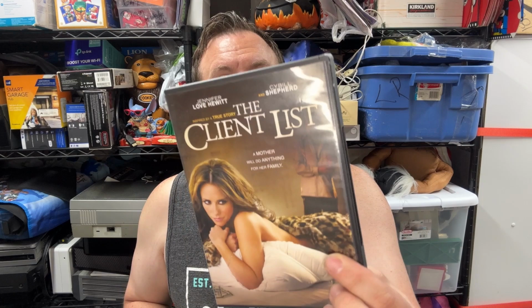A DVD that wasn't worth a whole lot of money, The Client List with Jennifer Love Hewitt. And this one sold for $7 and some change. Right now, my minimum list price for a DVD is probably $9, and that's if it's like a quick seller. I prefer them to be at least 10. That way, when you factor the media shipping, you can at least make a few bucks off a DVD.